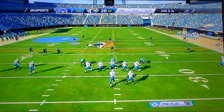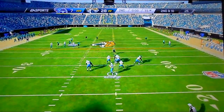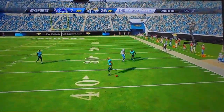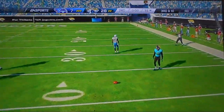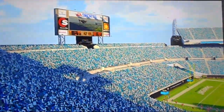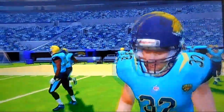Plenty of defensive backs out of the field for this one. The second and 10. Trying to find an open man. And that ball's nearly picked off. But he dropped it. So that's going to do it for the first half here. Jaguars are up in this one, which is brought to you by Verizon.